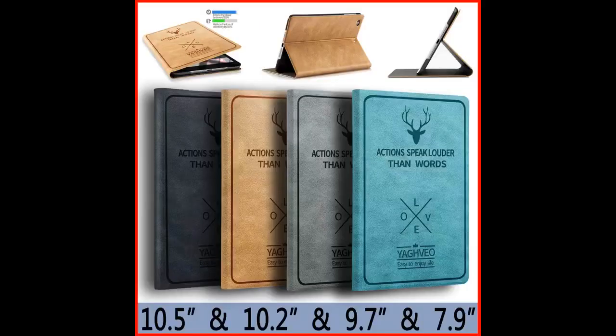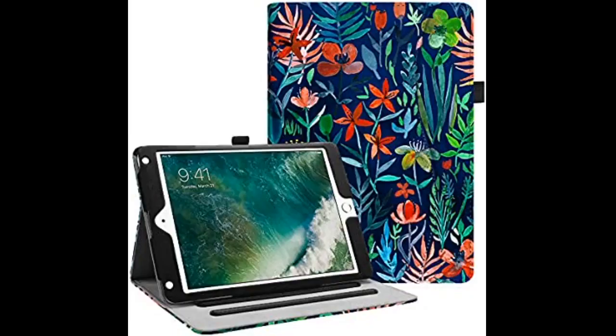Gorgeous case. Same as pictured, very sturdy. I love the leather material. It's vegan. Win-win. Colors were accurately represented, the case is very sturdy, and when closed turns off iPad every time. I am very happy with this cover.